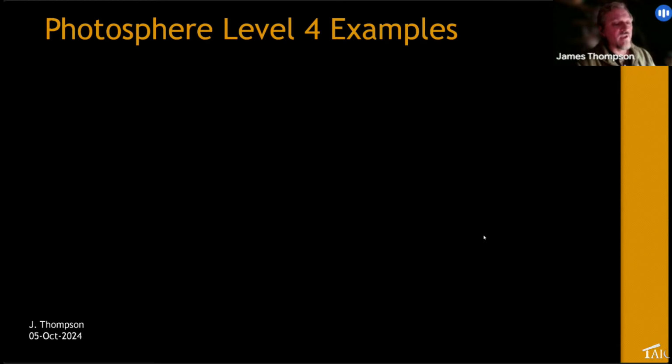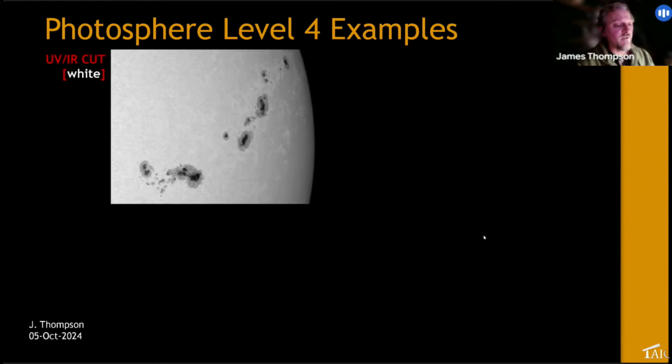The string of lovely clear weather I had back in October last year has allowed me to prepare you some examples taken using different filters. The image in the upper left represents what you'd see with your naked eyes through a Herschel wedge, or your camera would see with a simple UV IR cut filter. The image has nice detail, but is a little blurry.